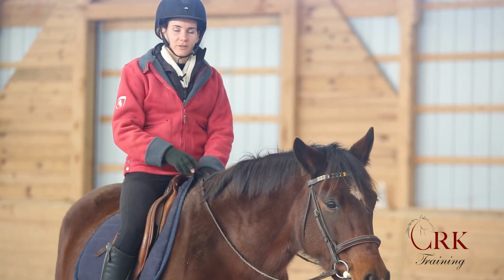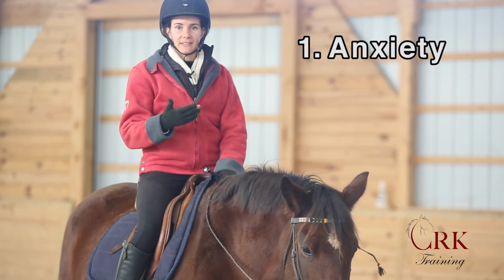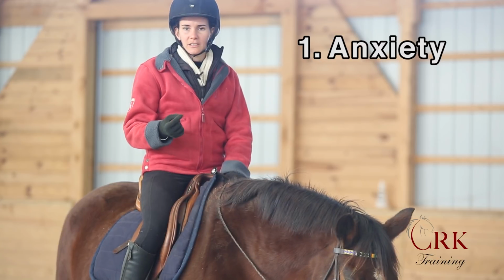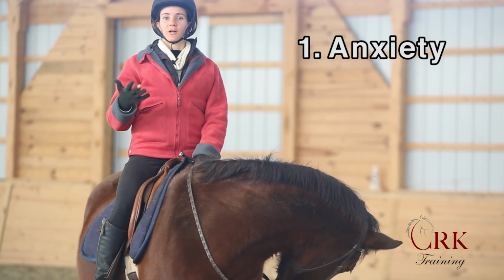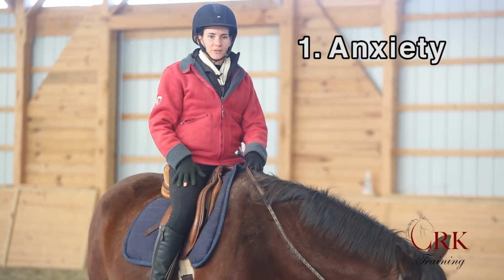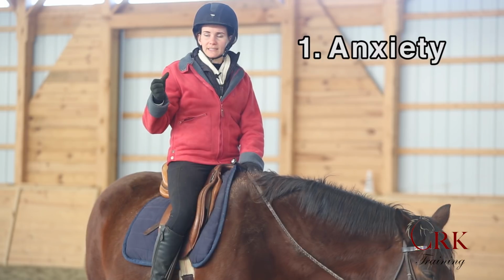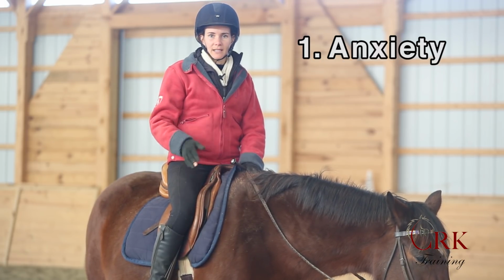So the first reason that a horse will lift his head up and go into this kind of a posture is if he's feeling anxious. So if he's anxious, if he's afraid, or if he's in adrenaline, the horse will go into this kind of a posture. It's an alert stance. If you see a horse in the field that's gotten startled by something, they go into this kind of a posture. And the same thing happens when we're riding.